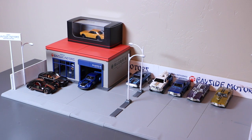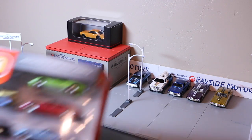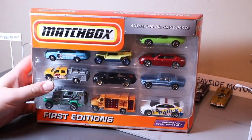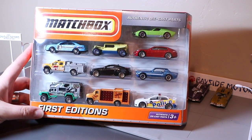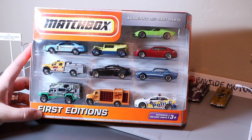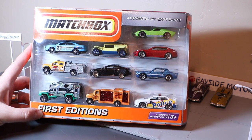If I'm going to say who does the better job right now, it's definitely Hot Wheels. Matchbox used to do fantastic 10 packs. In fact, they would do 4 batches a year, and I don't know why I still have this one sealed, but I'm going to keep it sealed. It's the only 10 pack that I've saved. This is a first editions 10 pack. Like I said, they did 4 batches a year up until about 3 or 4 years ago.